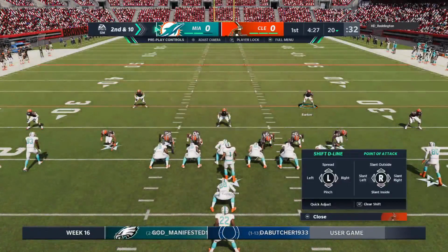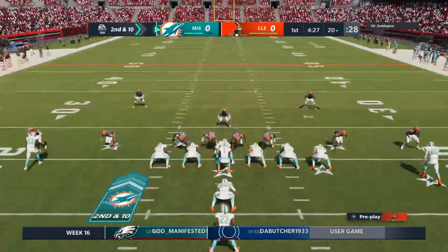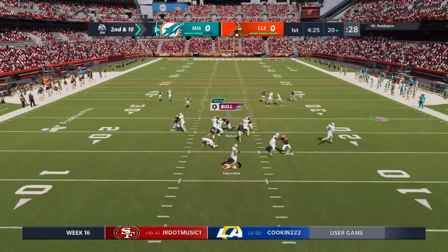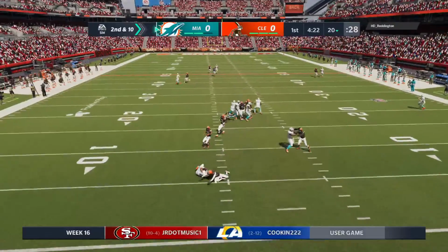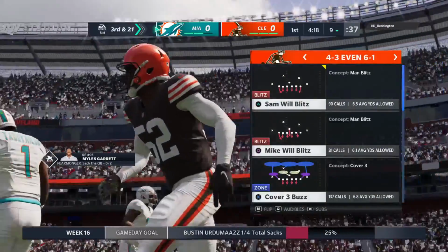After the incompletion, here's 2nd and 10 from the 20. Going to the air. Tagovailoa. Now the pressure comes and he goes down. Just inside the 10, back at the 9.